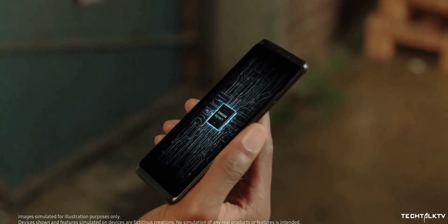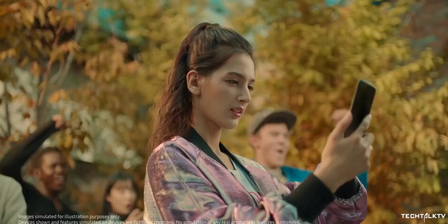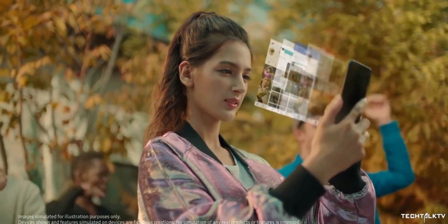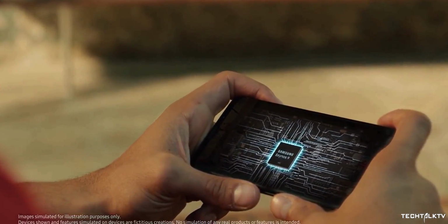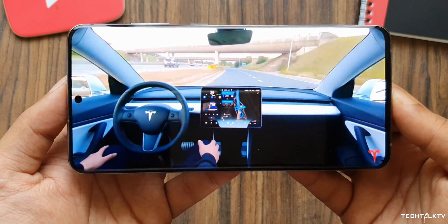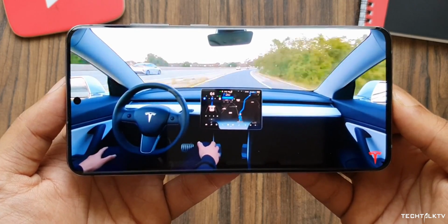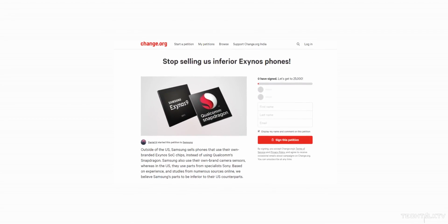So basically, Samsung looks set to make some major changes to its silicon making department. The Exynos chips are getting better, and if all goes as planned, it will perform on par with its Snapdragon counterpart. Now, reports say we'll be able to see this happen next year, possibly for the Galaxy S21, and fingers crossed that it actually happens and we don't have to sign a petition like this again next year.